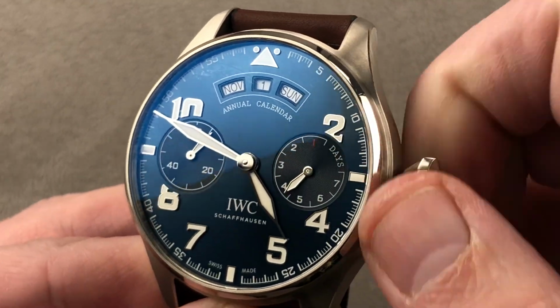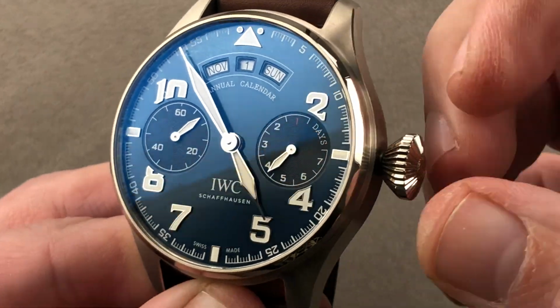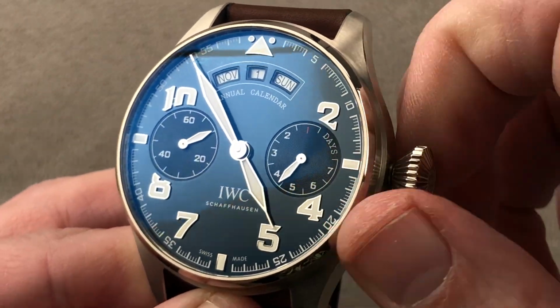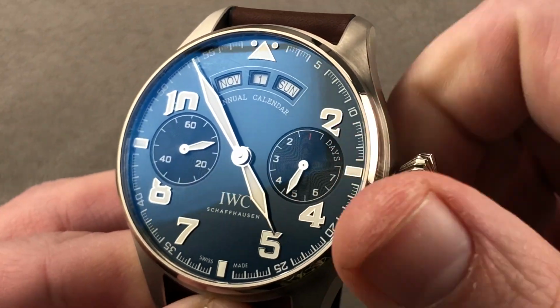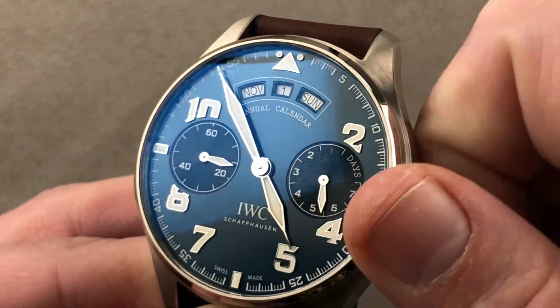Now, the watch has a few subsidiary setting modes. You can see we have hacking seconds. I've stopped the seconds hand. We also have a power reserve indicator, 7 days, 168 hours, and it's automatic winding, but I can wind it manually if I wish to watch the power reserve indicator move.